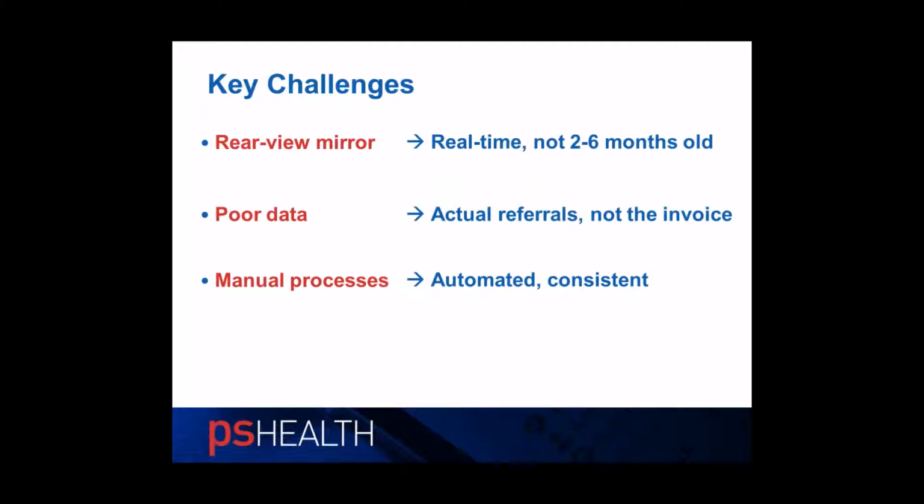Perfect. Just looking at the questions. Have I missed any? I don't want to miss out on anything. Yeah, I think. Well, we'll see.